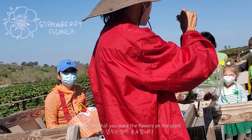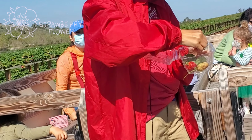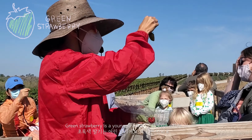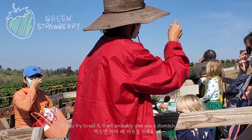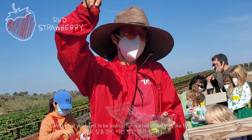It's important that you leave the flowers on the plant because what do you think would happen if you picked all the flowers off? No strawberries. Exactly. You wouldn't have any strawberries. So please leave the flowers alone. That will grow into a green strawberry. This green strawberry is a young strawberry. It's not edible. If you try to eat it, it'll probably give you a stomach ache. So you want to leave these on the plant. And what you're going to want to be looking for is a red strawberry like this.